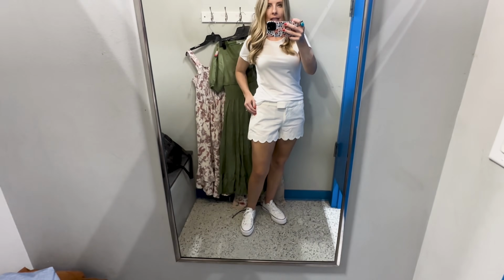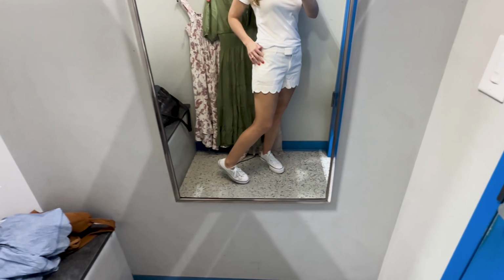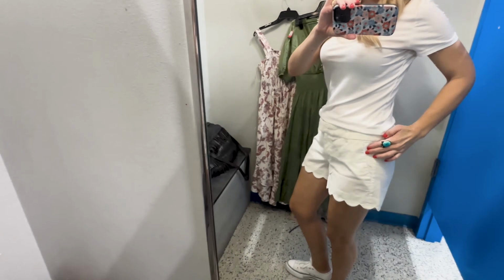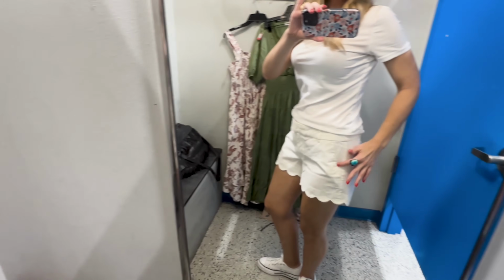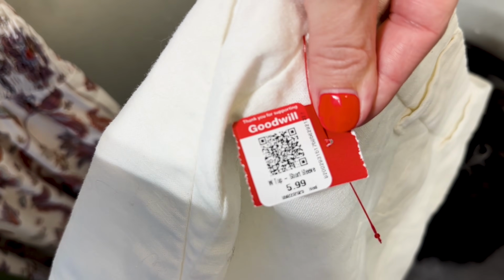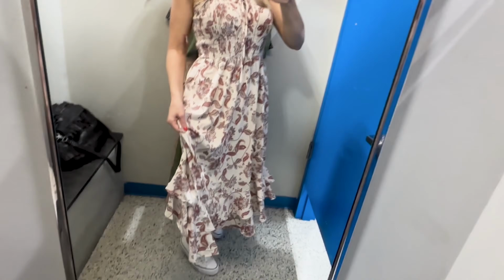So these are like a linen. The pockets are stitched. I don't know why. Interesting. Pockets are sewed shut. Alright, I think I like this dress. It's definitely the nicest material out of what I've tried on. It's really comfortable. I can tell it'll look good with wedges. I think we're gonna keep it.